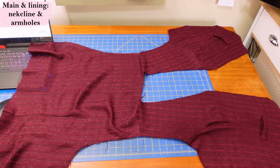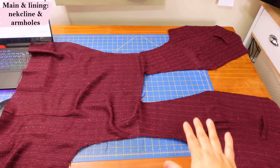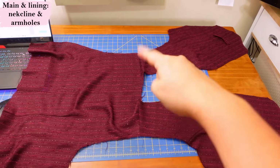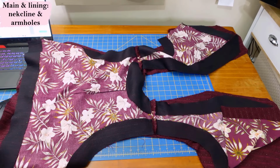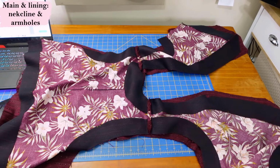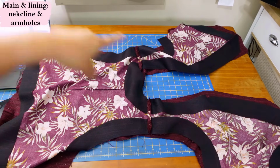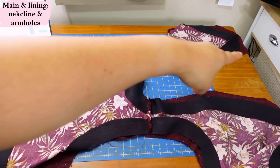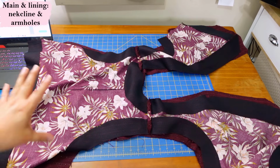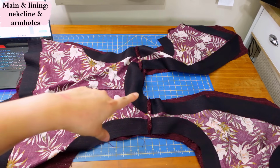Now it's time to put all the layers together. So I've placed my main layer right sides up here, front, back over there, shoulder seams there, and I'm going to take the lining layer and place it right on top, right sides together. Now what we need to sew are both armholes on both sides and the neckline from the bottom around there and there. We're not sewing the bottoms or the sides yet, it's just armholes and neckline.